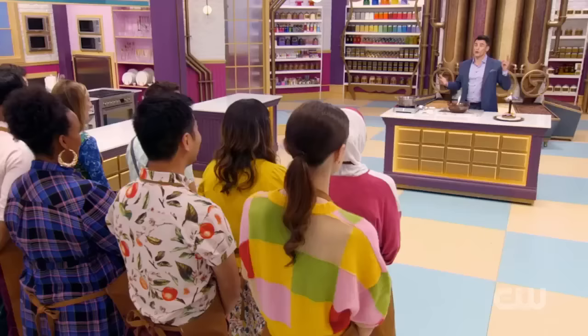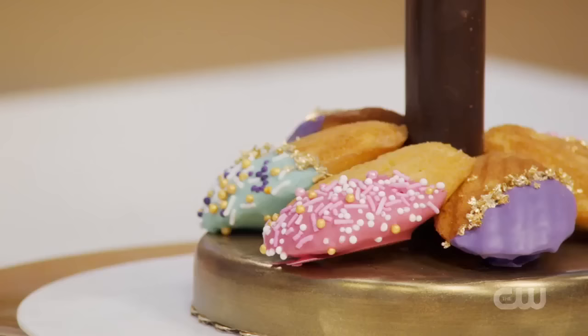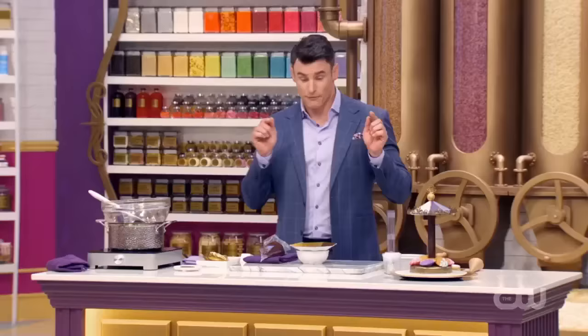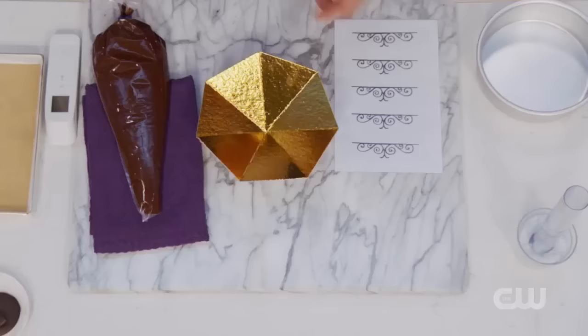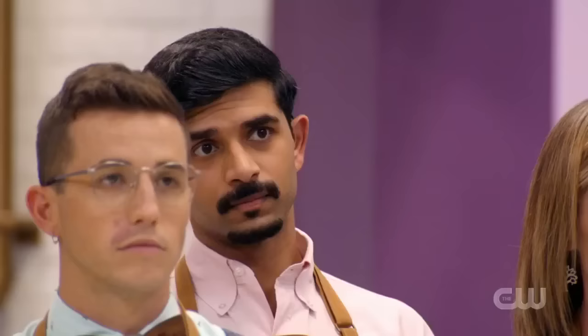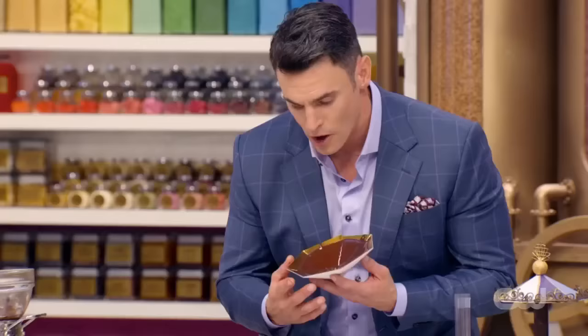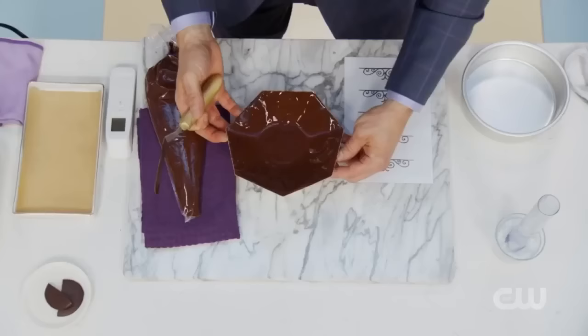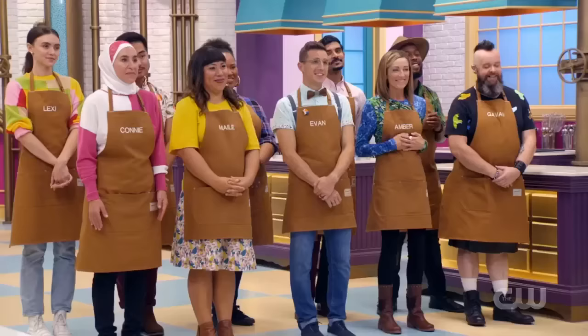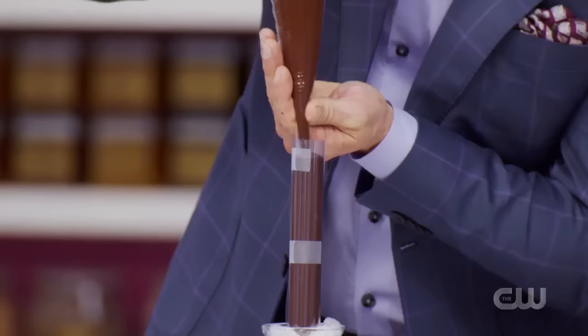There are three main pieces to this chocolate carousel: your base, your pole, and your roof. I'm gonna first cast the roof. I'm gonna give it two fairly good sized scoops of chocolate. We just wanna slowly coat that mold, the roof to the side, and I'm gonna make the pole. I have my acetate paper, which I've turned into a pole. I place it into my cup with some plastic wrap around to hold it sturdy and straight. And then we fill it up all the way.